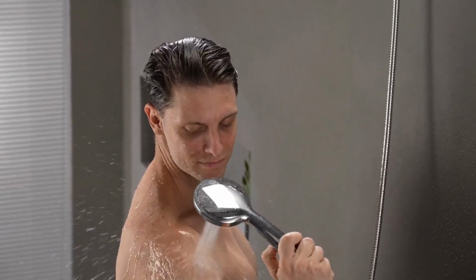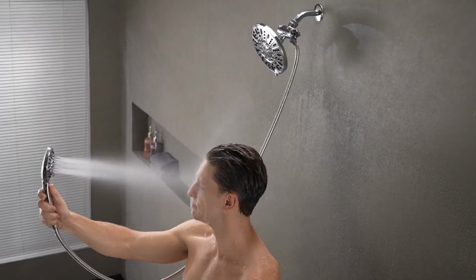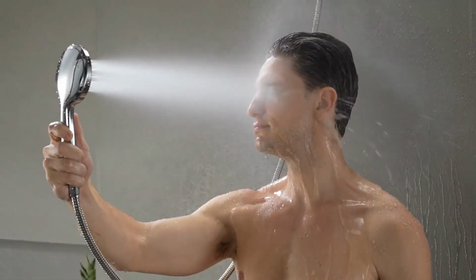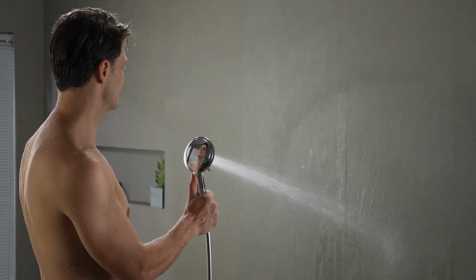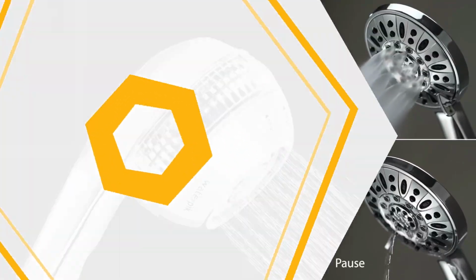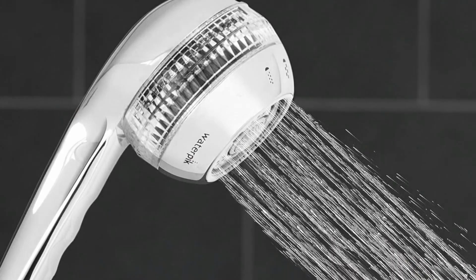We found the shower head to feel very light and were concerned at first when we heard a rattling sound upon taking it from the box. However, that sound is due to a small part inside the shower head that creates the pulsing sensation of one of the spray settings. It is not a defect.